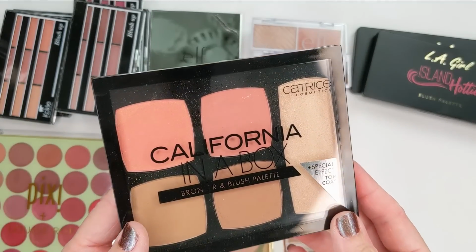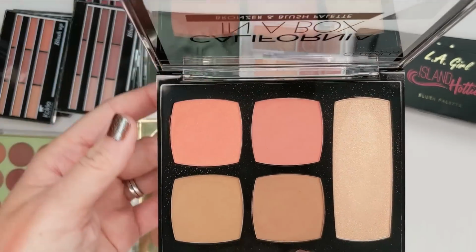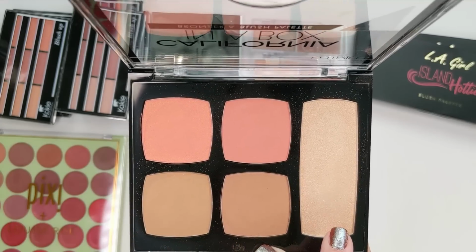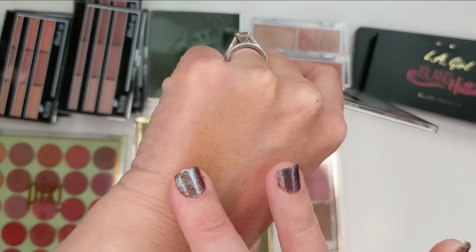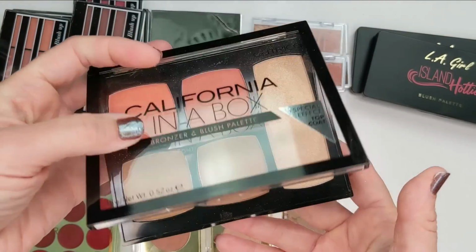Next is the Catrice California in a Box. This is a bronzer and blush palette, plus there's a highlighter as well. So you have your two blushes up here, two different bronzers, and the highlight. I think the formula is nice on this, really silky smooth. And again, not the most pigmented blushes in the world, but I think these are okay.